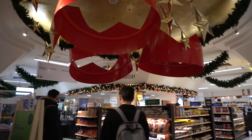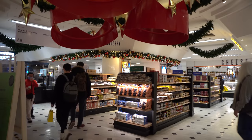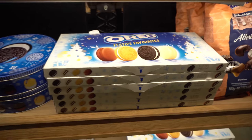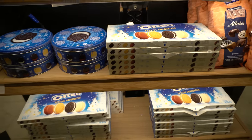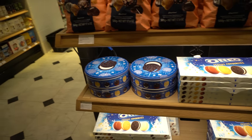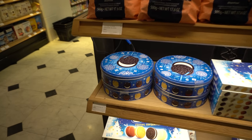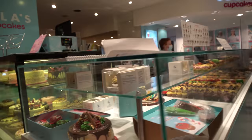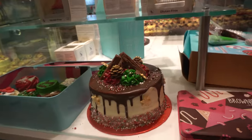Trying to film while there's a moment without 25 people walking through. We do have some American things here, so you've got little Oreo festive favorites. My god, people trying to open them, that's really bad. For $3.99, which isn't too bad actually. Don't really know how much Oreos are normally. And a little seasonal tin. I think these tend to be in the supermarket now, they're £8. Just by Lola's cupcakes. I can't not show you the festive cakes.